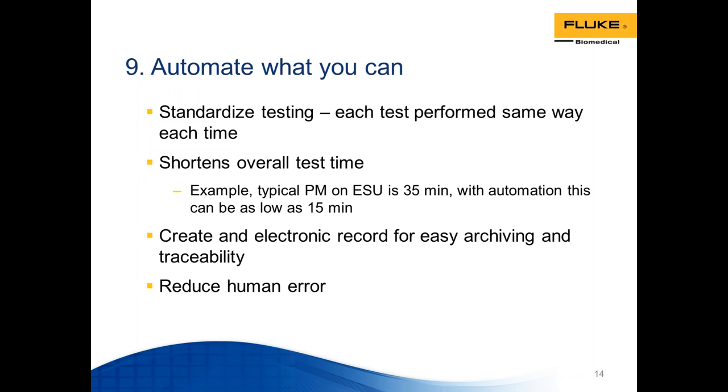Number 9, automate what you can. Standardizing the testing allows each test to be performed in the same way every time. That's always a good idea. That makes it statistically sound. So when we do that long-term trend analysis, it really is not garbage in, garbage out. It's really good data, and we can see that trend, and it will tell us what we need it to tell us. By automating, you can shorten the overall testing time.